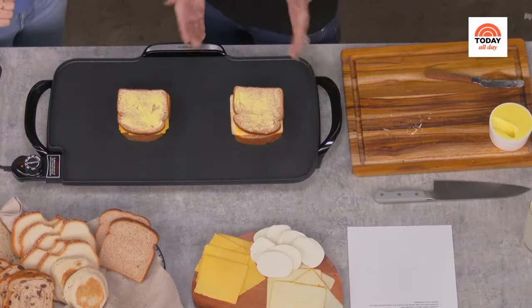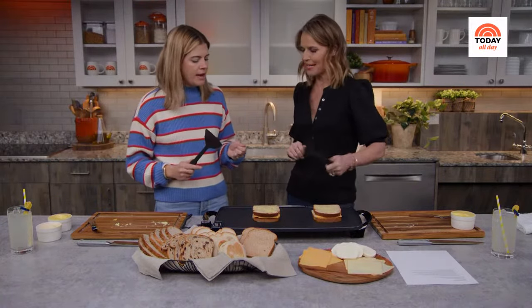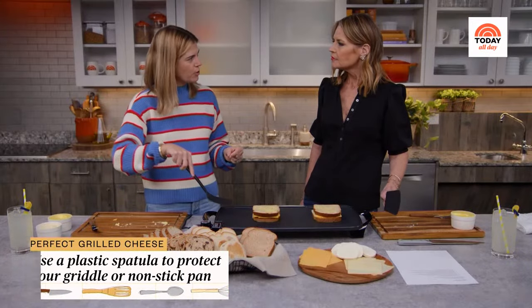Okay, so this is going on. We don't want to move it because that will disrupt the cooking process, and we're really trying to get the bread nice and golden. That's funny because what I'd be doing is pressing this down. Another thing, make sure you use a plastic spatula because anything metal will scrape your griddle or even your nonstick pan. That's key.